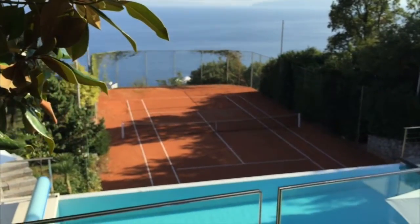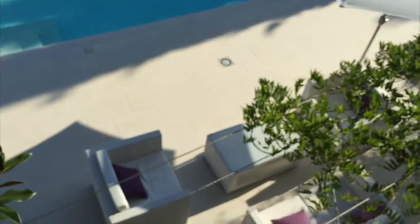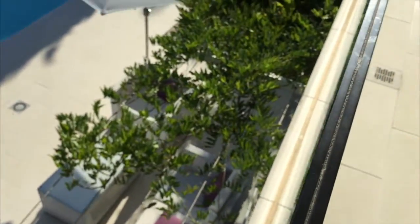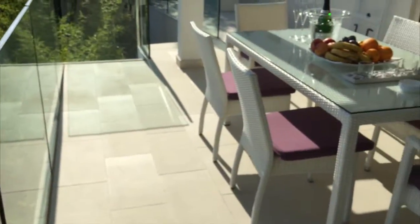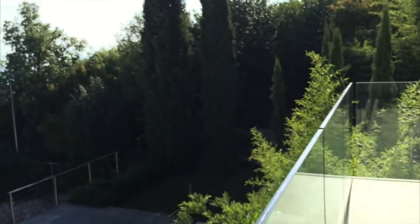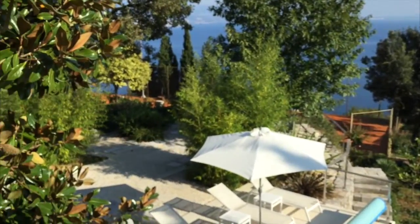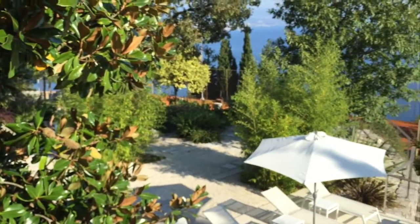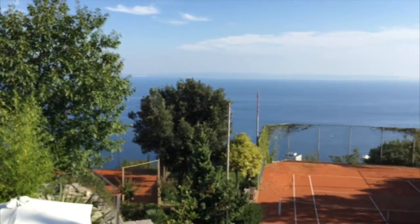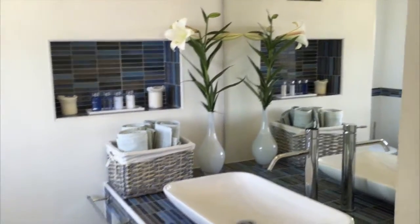And a clay tennis court, which we will not use at all. A swimming pool, which we will also not use at all. The only thing I wanted to use was the hot tub. I didn't go down and take a picture of the hot tub. I didn't have my iPhone with me when I went down there to see it. But it's an amazing hot tub that has music and lights and jets and everything else you can possibly imagine.